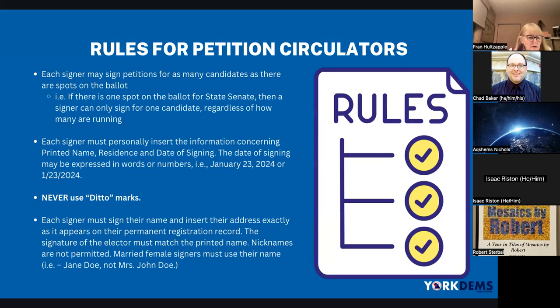Thank you. So additional rules. Each signer may sign a petition for as many candidates as there are spots on the ballot. I'll use the example of our state attorney general. Right now, there are 5 individuals who have indicated they would like to be the next Democratic nominee for attorney general here in Pennsylvania. So we will see 5 different petitions for those individuals. When signing those petitions, a voter can only sign for one of them. So it matches the number of positions that will ultimately be on the ballot in the fall.